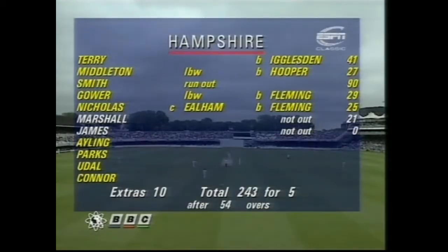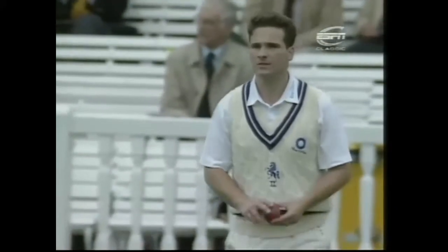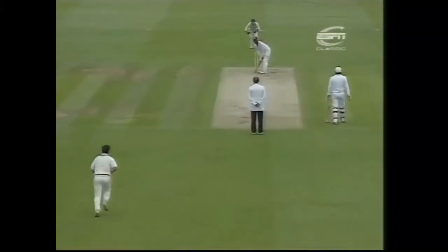Hard task here for Mark Elam, who has to come back on for the last over. Hasn't bowled for at least 2 hours. And to be asked to come on and suddenly fire it up into the block hole is not probably what he wants, but he's got to do the job.